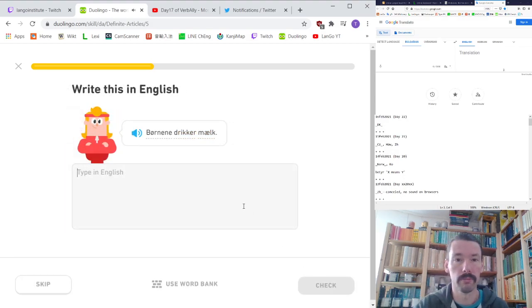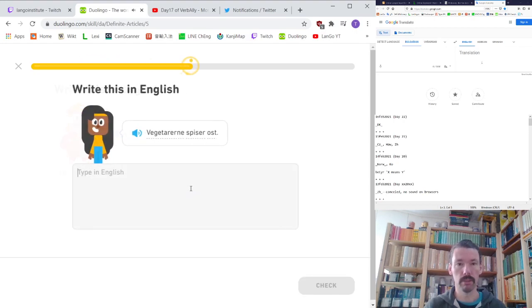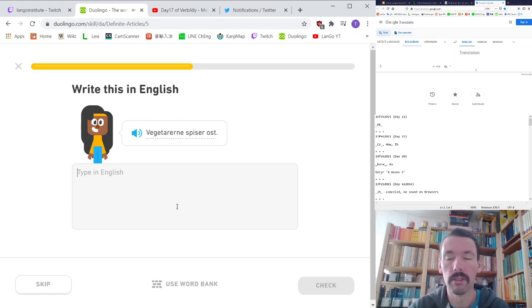Børnene drikker mælk. Børnene. Okay, not the bears, the children. Remember this word. Drink milk. Vegetarerne spiser ost. Should be saying these aloud afterward to practice getting my mouth around the words. Vegetarerne spiser ost.